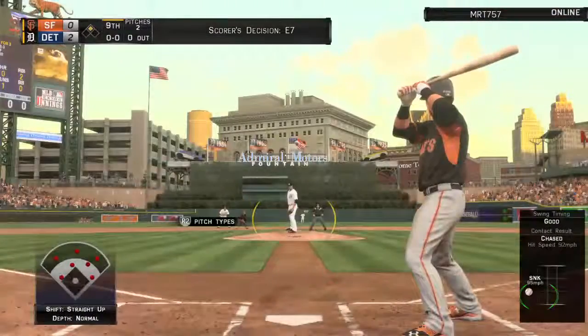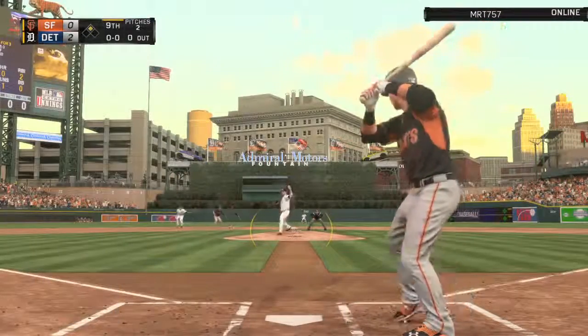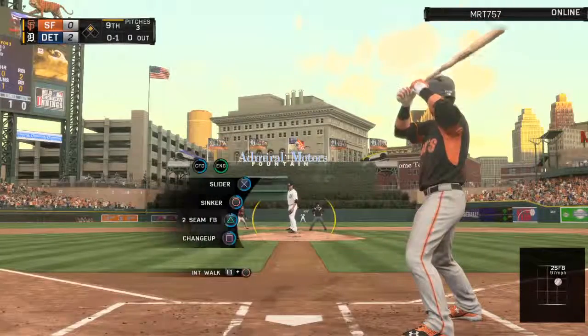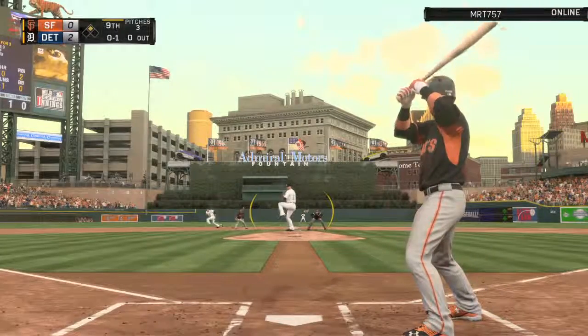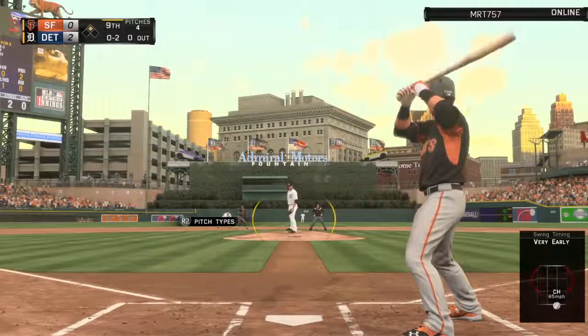Joe Panik will stand in, and they've done a good job keeping him off base at the top of the lineup. He's 0 for 3 thus far. And a fastball's in there for strike one. Just couldn't pull that one back in time. It's 0-2 now.